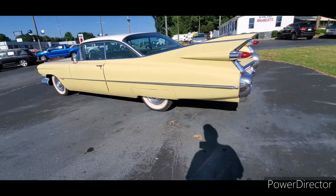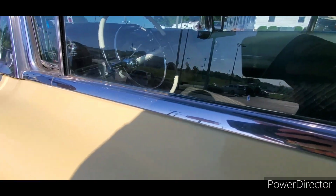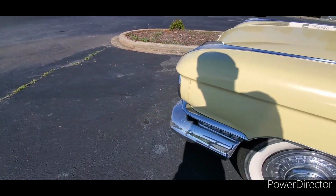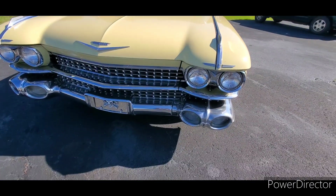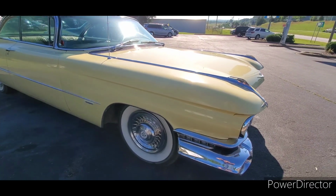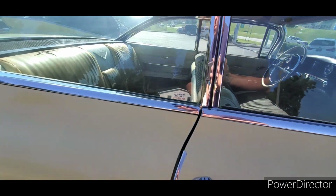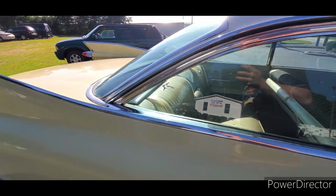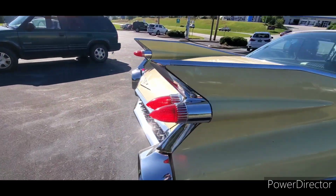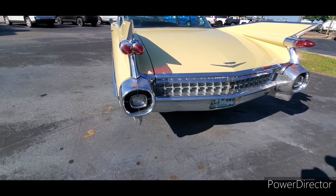Alright, we're here. Brought a piece of cardboard with me. Turn around here. It's like an original car, still got the plastic on the rear seat. Came out of Tennessee. Alright, I'm gonna grab my cardboard.